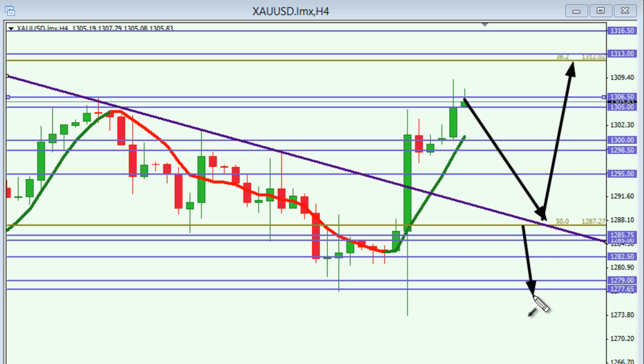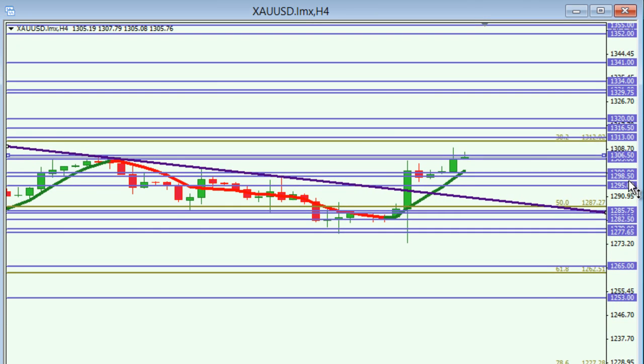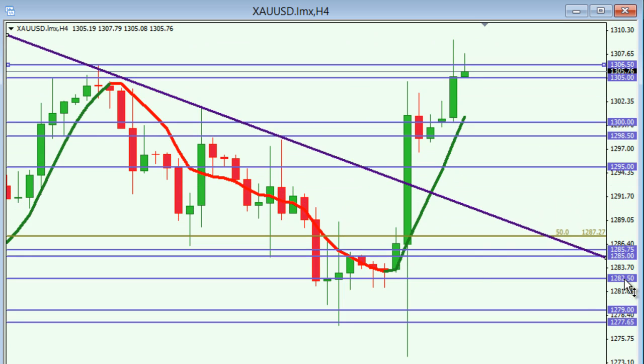Or maybe we break through it and then we get a nice big fat short off of it. Who knows? I don't care, as long as we can trade the breakout. So those are the immediate areas that we'll be focused on. There's, of course, fibs above and below, but that'll be for a later discussion, I suppose.